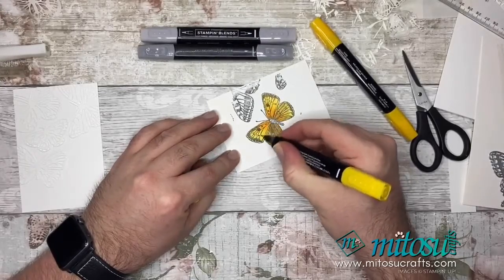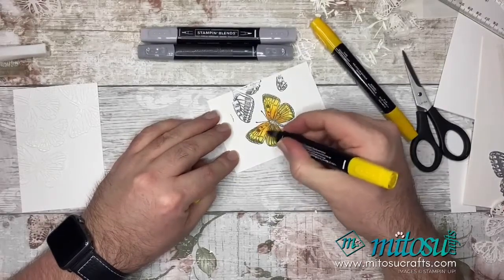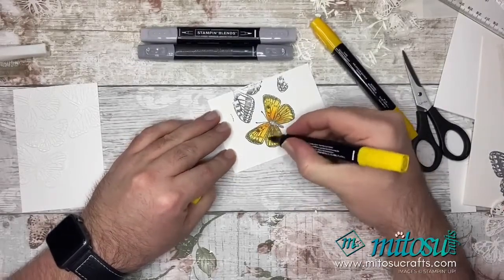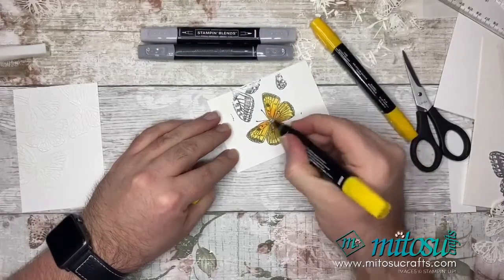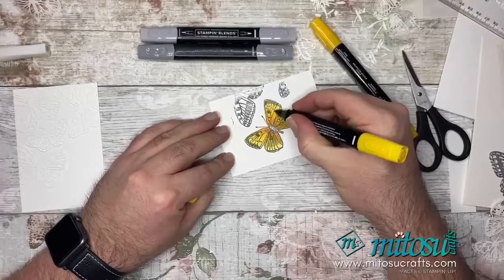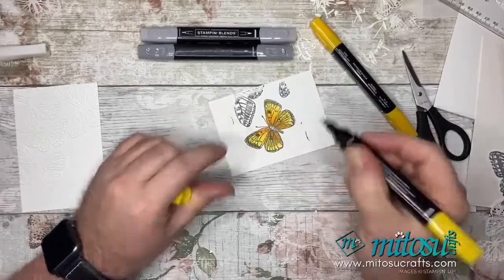That one moves, so you might have to align that at the edge. I'm just focusing now on that join, just to blend that join in a little bit, just to soften the edge off and the line, and that's how you're going to get your blending.